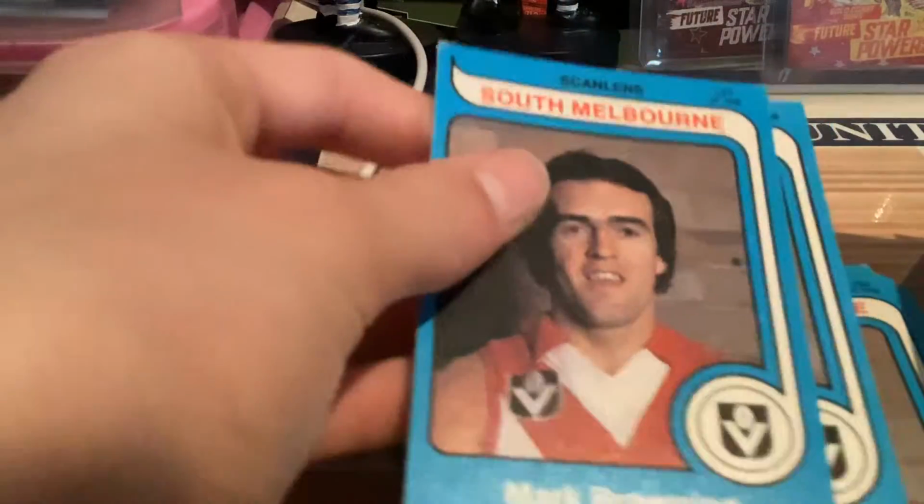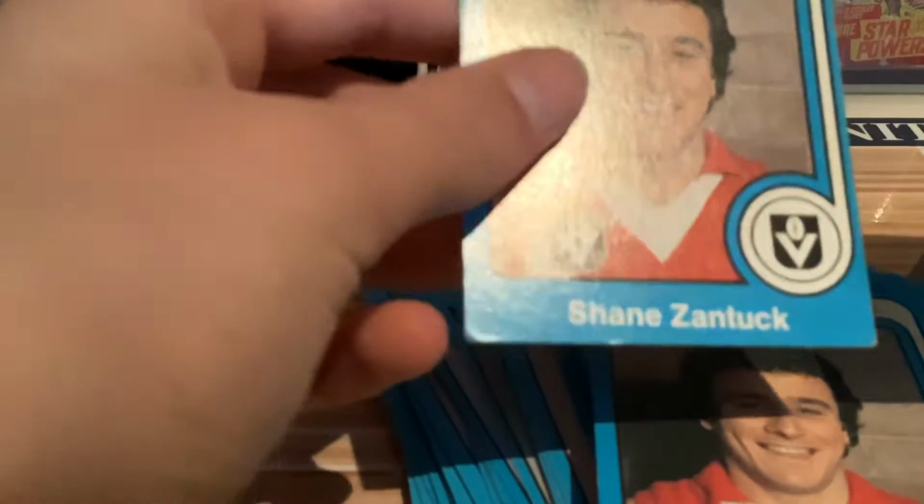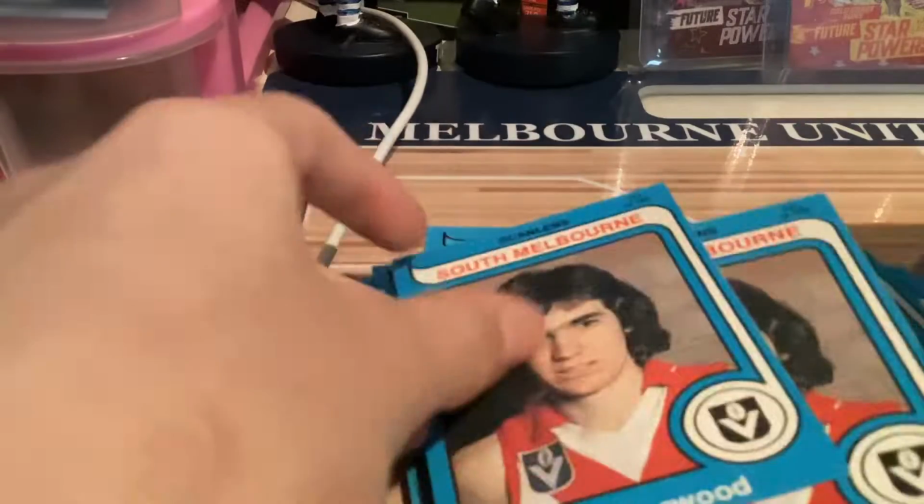We move on to the Melbourne checklist now. We've got Mark Browning. Some of these guys might not be alive anymore, so apologies to anyone, but that's what you expect. Barry Round. Either that or this is how young they used to be. Then we've got Shane Zantuck. I thought that was an F there. I think I've heard of Ian Roberts before. South Melbourne now, the old Sydney, so this is really going back.